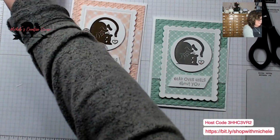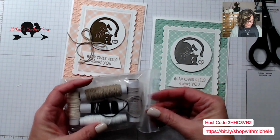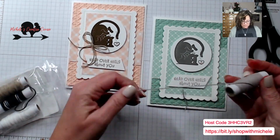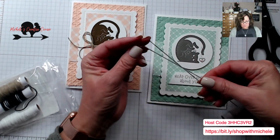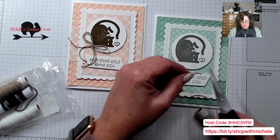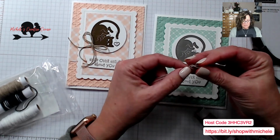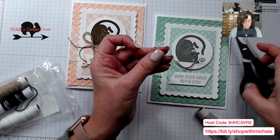And then we need a bow. Let's see what we have. Just grab, just did a double bow from the Essentials Twine Pack. I think that's what it's called. That's close enough, isn't it?